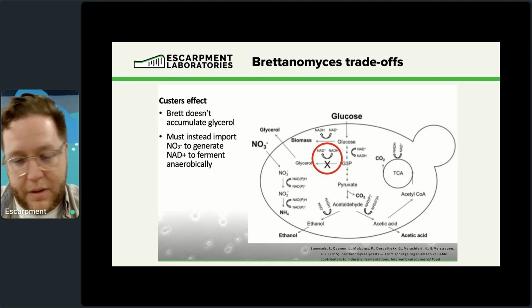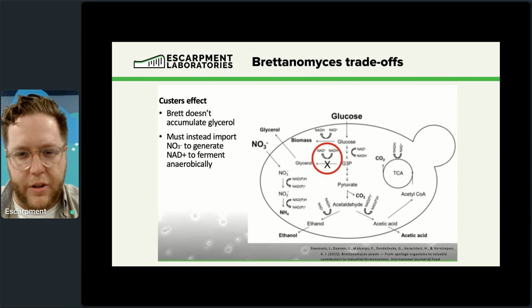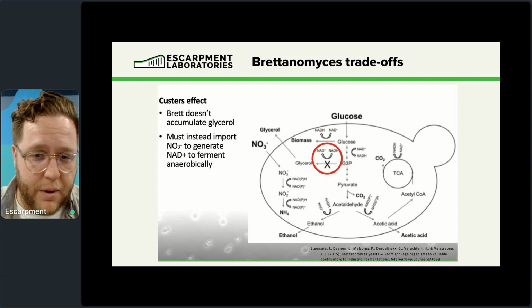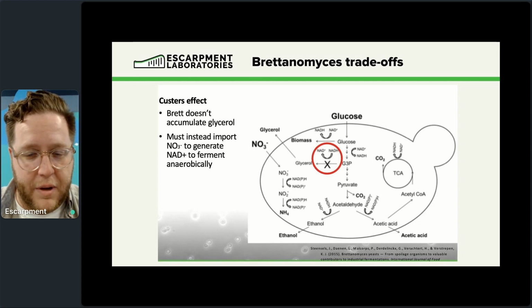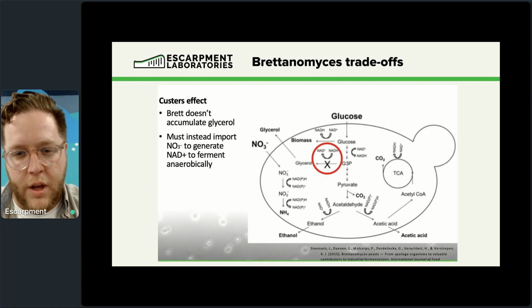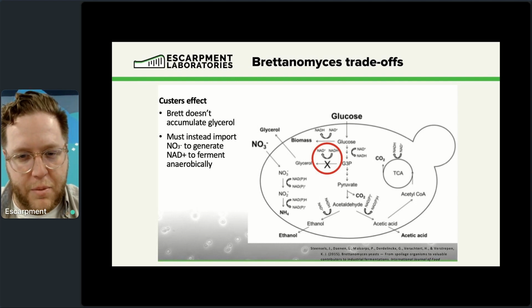Brett doesn't make glycerol, basically. So that's one thing. Ordinarily, in regular yeast, they produce glycerol, which can be used to regenerate this thing called NADH or NAD+. They're generating NAD+. This thing's really important. This cofactor is really important for enzymes because it's required in a lot of the enzymes used to ferment sugars anaerobically without oxygen. So that means that Brett doesn't have an easy way to generate this cofactor. So they tend to be pretty slow at adapting to anaerobic fermentation.